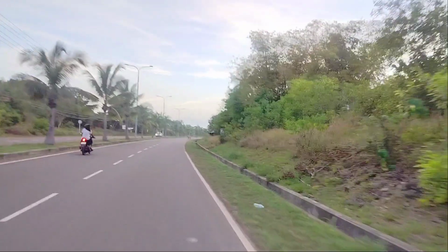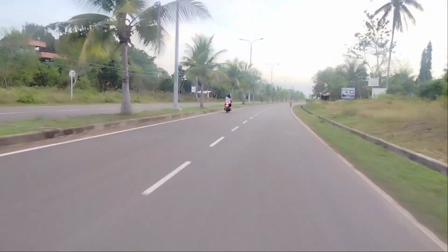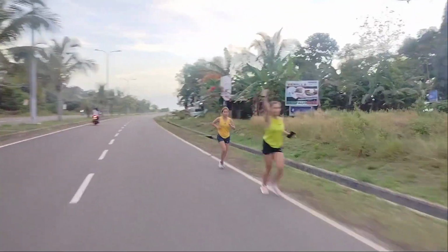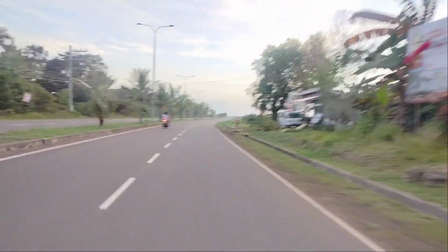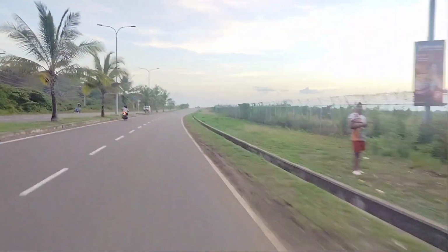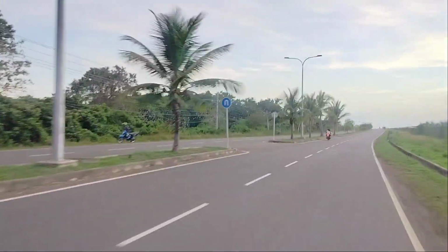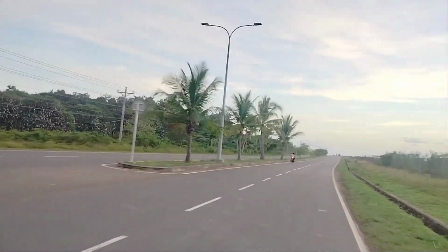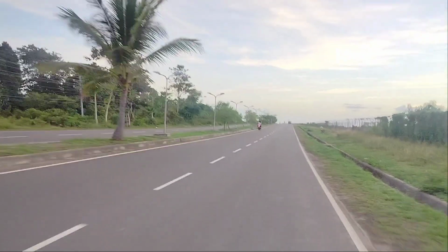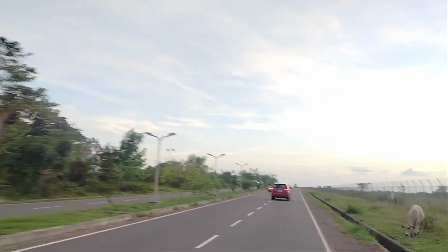There are other properties for sale there, ranging from 400 to 500 square meters at 5,000 pesos per square meter, now 5,500 pesos. These are located in Dauis and Panglao, so it is part of Panglao Island.